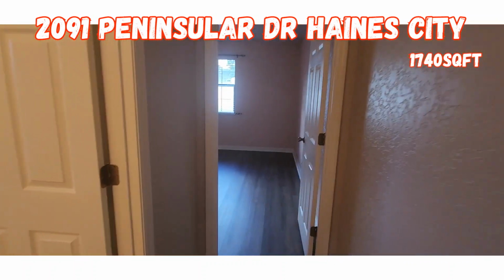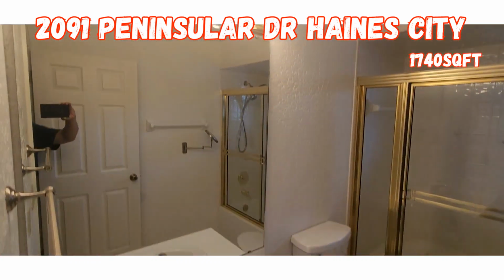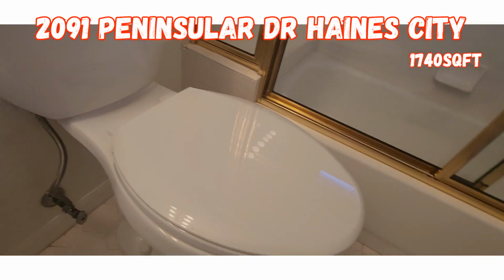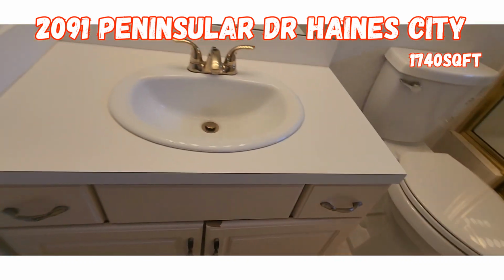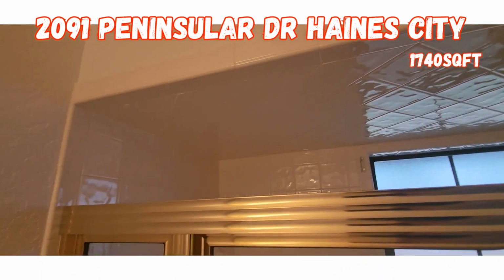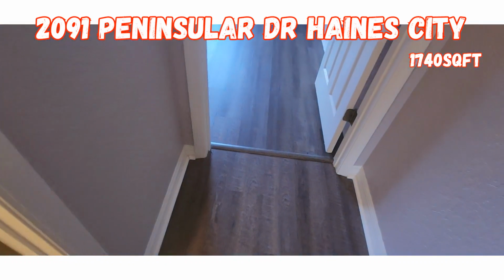Down here, there's your bathroom, good size. Vanity. Older fixtures, but those are easy to replace. I mean, the paint looks good. I don't see any damage, water damage. A little delaminating on that. Nothing else really of note. It's got tile all the way up. Probably needs a little grout in there. Nice hexagonal tiles that are all clean.